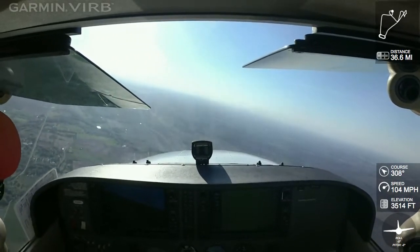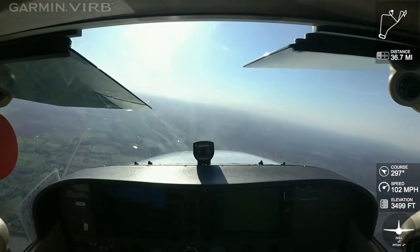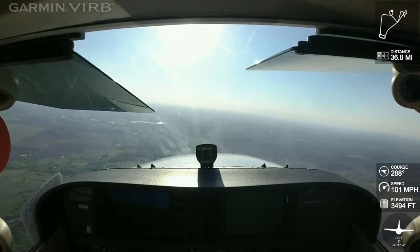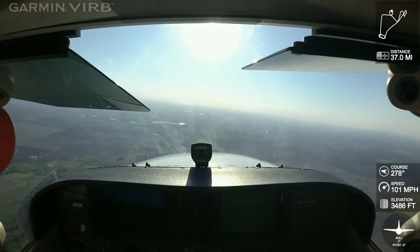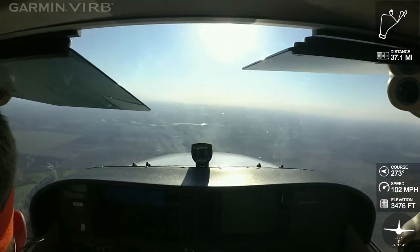Okay, so we're going to do the power off or approach to landing stall first, and you set it up exactly the same way as slow flight. Only thing is when you get to 65 knots, we're going to descend. We're going to simulate an approach descent at 65 knots.